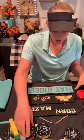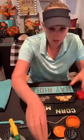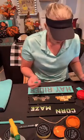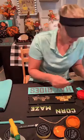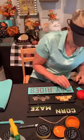So I'm gonna do orange on top, red on the bottom. And because this is a little bit bigger, I'm gonna use the squeegees and not my multi-purpose tool. What did I just say? Red on the bottom, orange on top? Okay, let's do orange first. Holy cow, is it Friday or what?